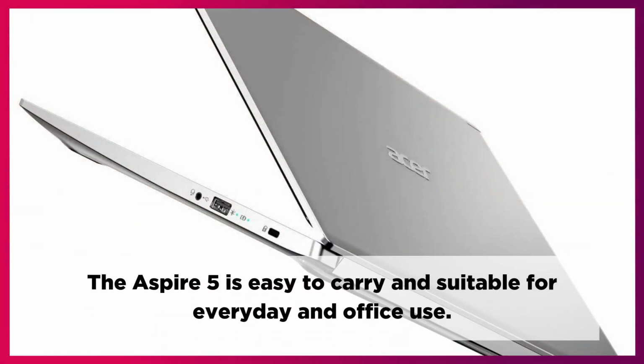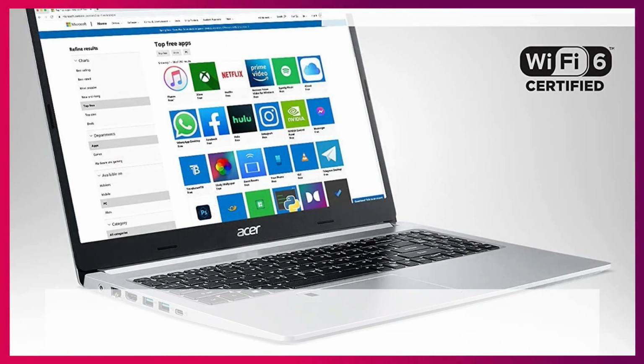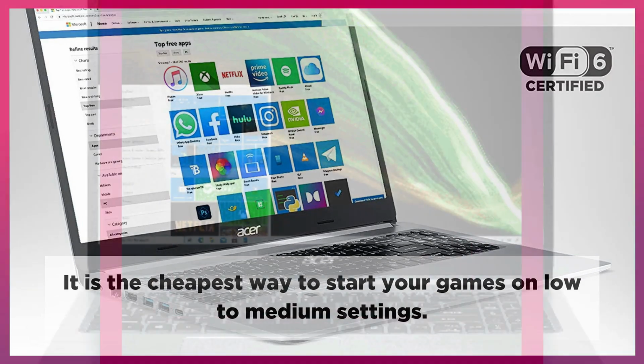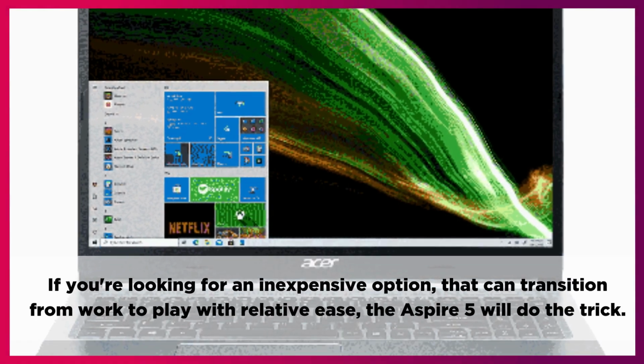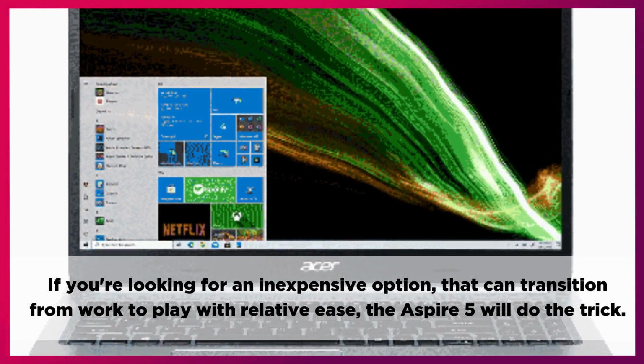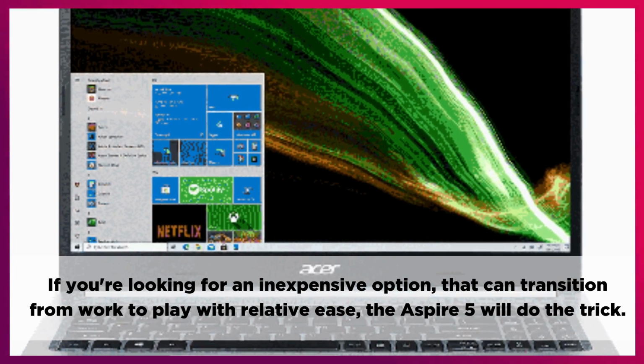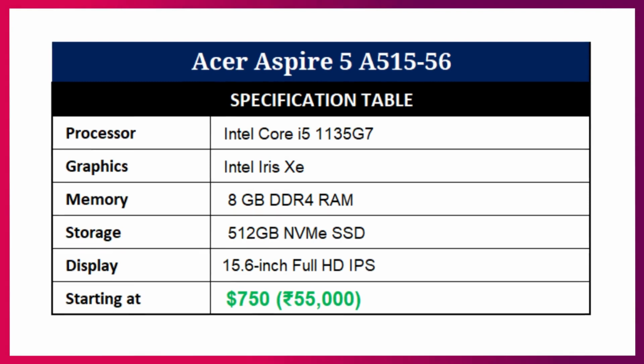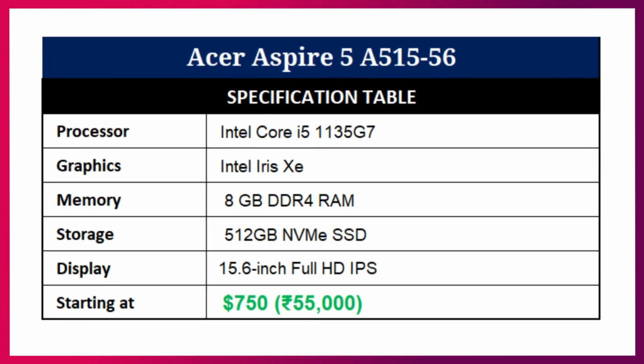The Aspire 5 is easy to carry and suitable for everyday and office use. It is the cheapest way to start your games on low to medium settings. If you're looking for an inexpensive option that can transition from work to play with relative ease, the Aspire 5 will do the trick. Specification table.